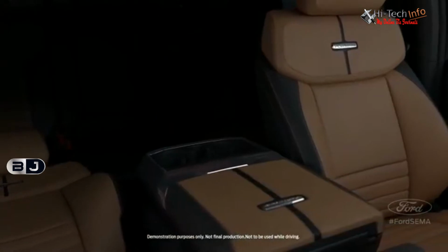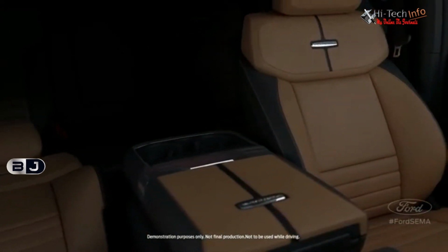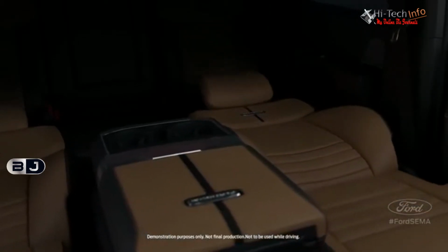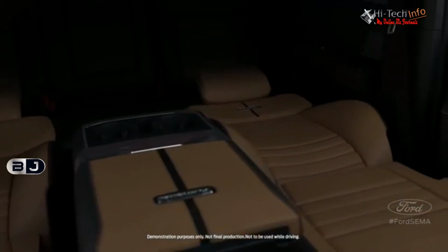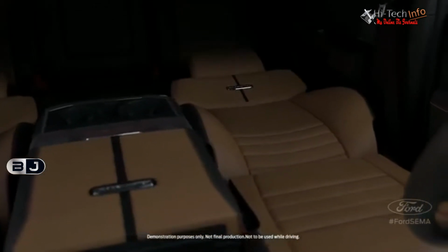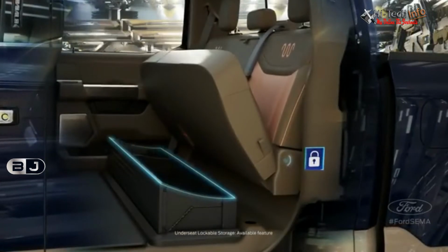The F-150 cab is not only super productive, it's a great place to recharge. These class-exclusive available max recline seats fold flat to nearly 180 degrees so you can actually stretch out and relax. With heating, cooling, and massage, it's better than flying business class. And there's even new lockable storage underneath the rear seat that adds vault to your F-150 cab.